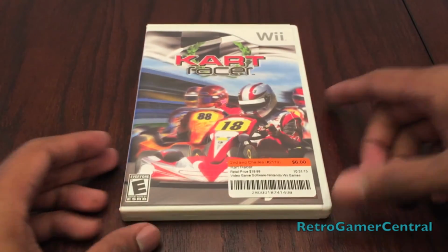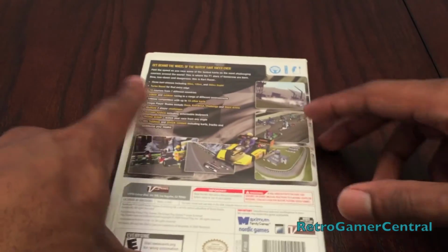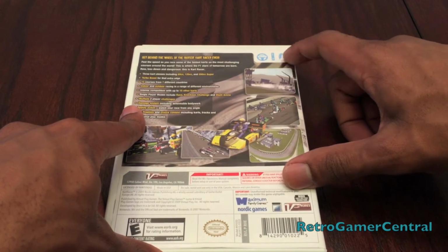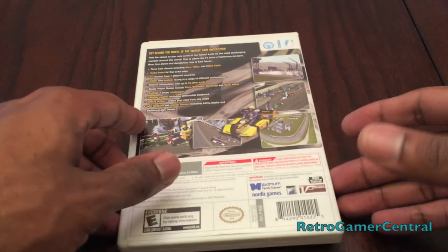Picked up this game here, Kart Racer for the Wii. I've seen it other places for about $15, and I really didn't want to pay that much for this game. It does require the, I guess, nunchuck if you're just using the Wiimote, but it's cool that you can use the steering wheel, so that'll be cool.